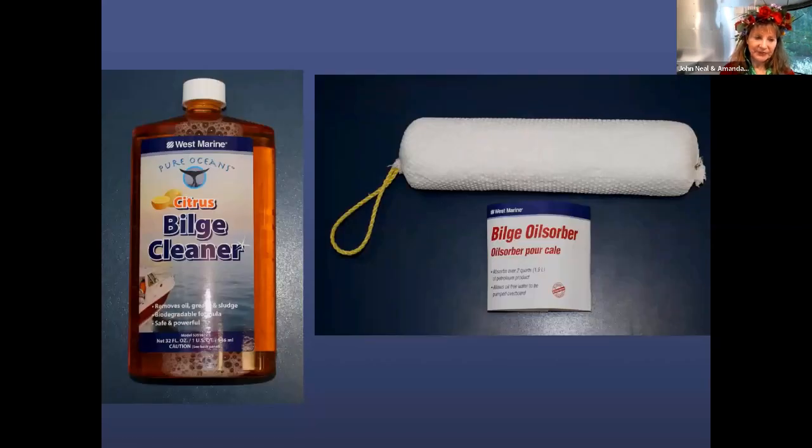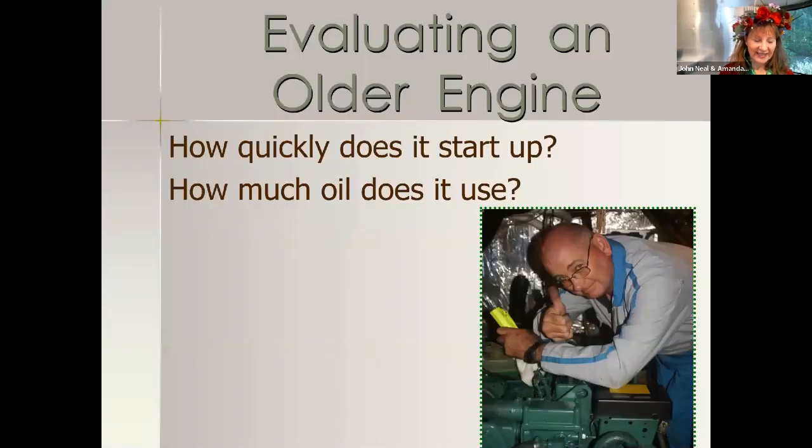A bilge cleaner of some kind if you do get stuff in your bilge. And then the bilge sock helps. This is the sock on the right. You can then sit that in your bilge and it's going to attract your contaminants.